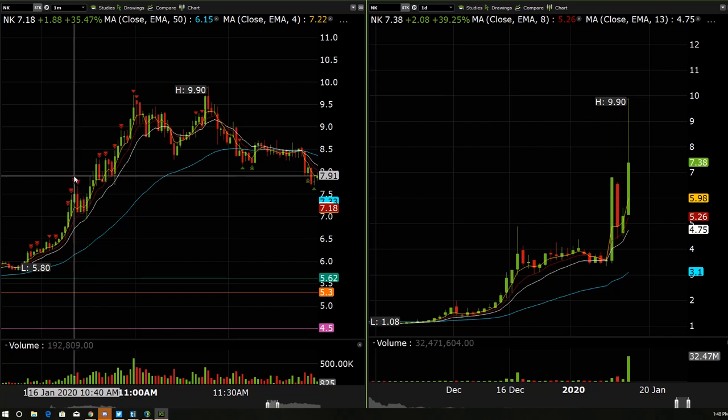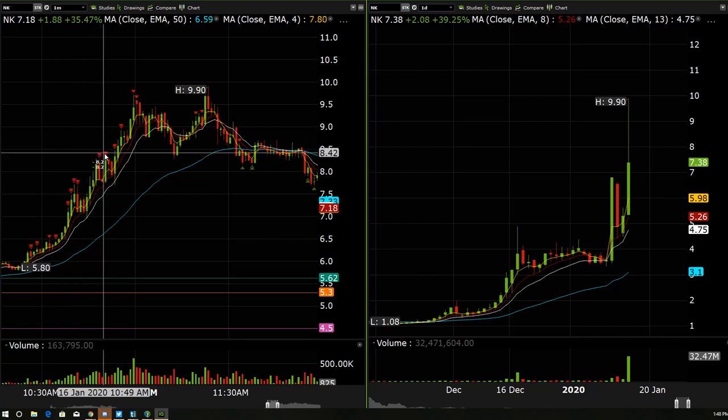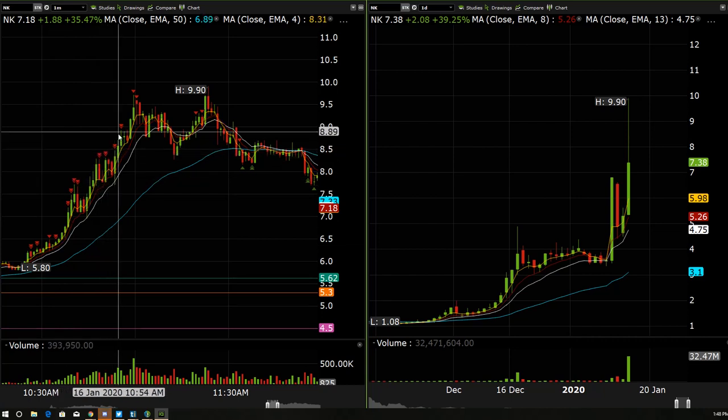So selling some at the 750 level, which was actually the next target as well. And then it started to push. We saw continuation to the upside, and I was scaling out again when I saw sellers pop in on the L2.